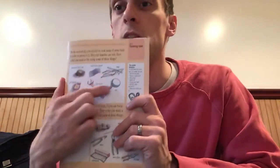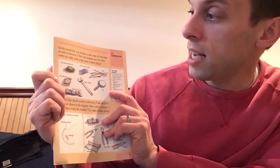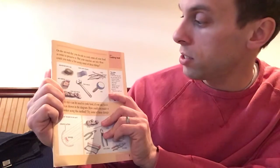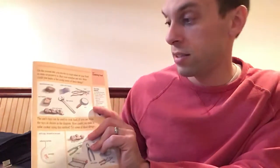On the second day, you decide to cook some of your food in order to preserve it, but your matches are wet. How could you make a fire using some of these things? So here are some of the things that you might have with you. An abandoned bird nest, wet matches, rocks and stones, twigs, cotton cloth, and a lens.